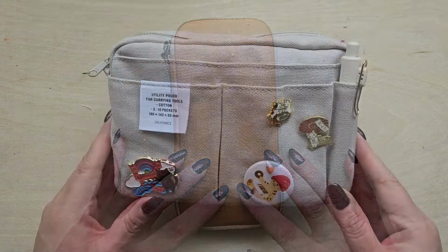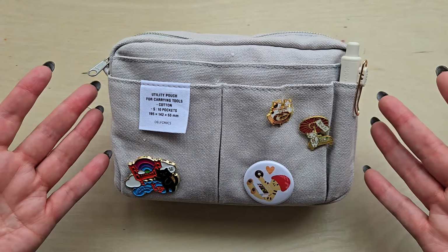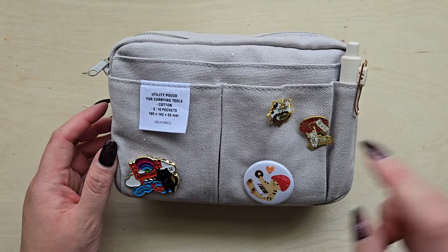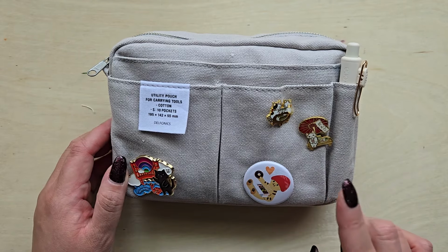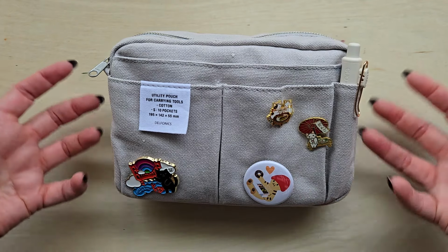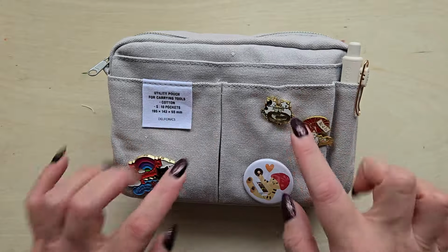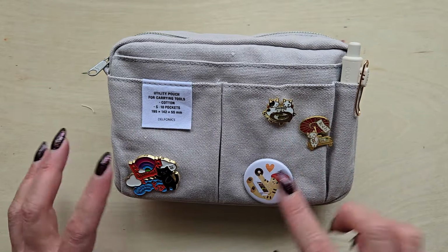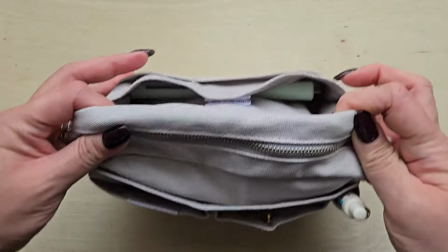Okay, so this is the Delfonics small pouch. I absolutely adore this thing. I know we've got a lot of videos all about the medium size, but for me, having this small size is such a lifesaver. It really forces me to kind of streamline all of the stuff that I tote with me. Plus you still have room to sort of decorate it and make it very personalized to you. It's just a really, really convenient pouch.